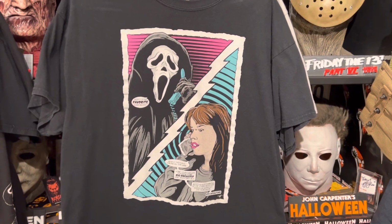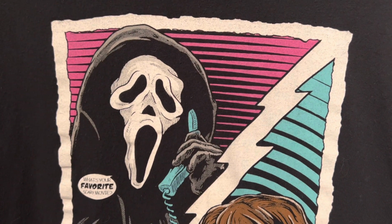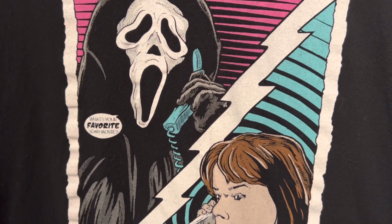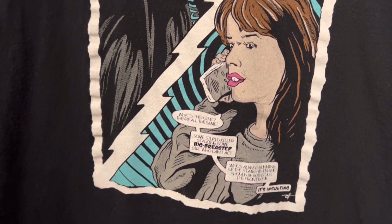Okay, and moving on to one of my absolutely favorite shirts in my entire collection. I love this design. Almost looks like Venetian blinds behind him or something, and then like the sound signal of the phone ringing or something, you know. Just a really, really cool design. I love the pink and the light blue on the black. It just pops so nice.